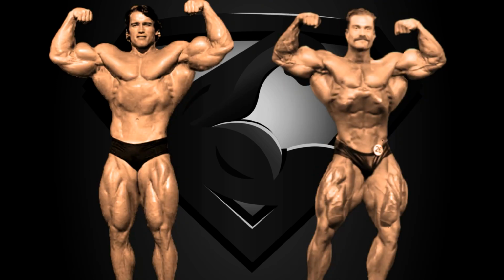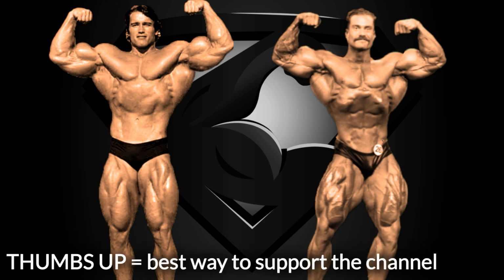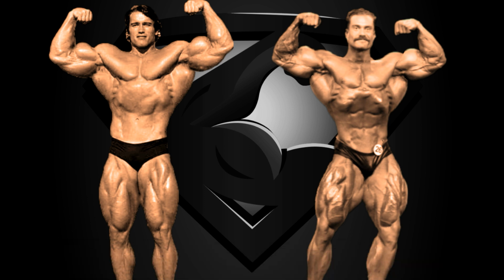So without further ado, let's start with the first mandatory pose, which is the front double biceps. Obviously, throughout this whole comparison, CBUM is going to have the conditioning on his side. They come from different eras, these were the standards, so to make things fair, I'll focus more on overall shape and balance. But when things are tight, CBUM's conditioning will make the difference. Of course, I could have used a filter to try to make Arnold look sharper, but I didn't want it to go that far, at least not for now. Who knows what we're going to get in the future on this channel.